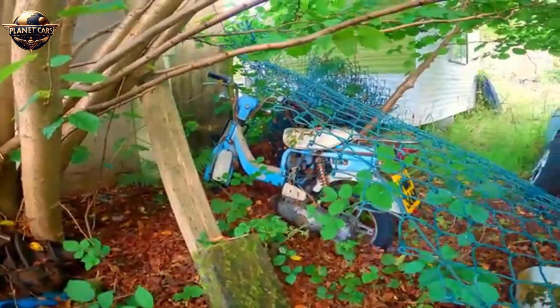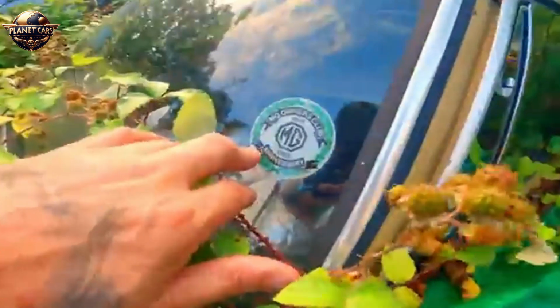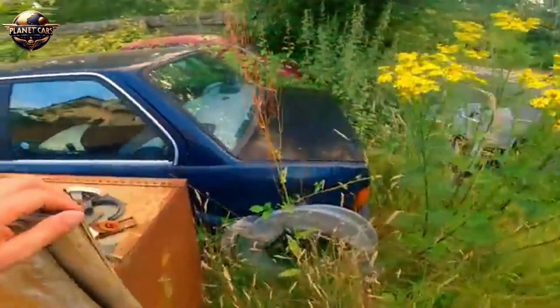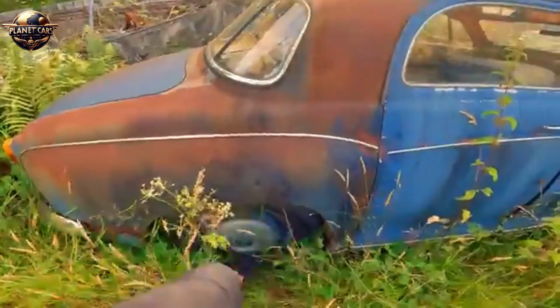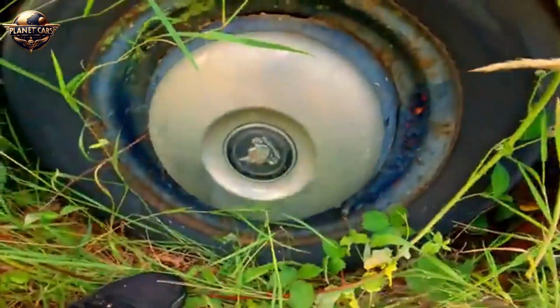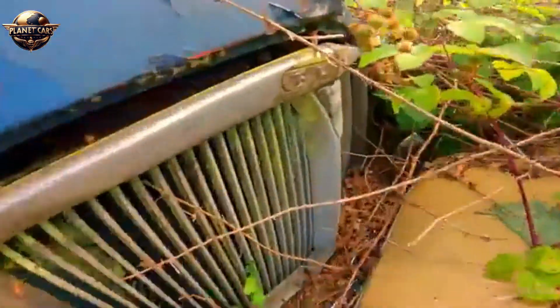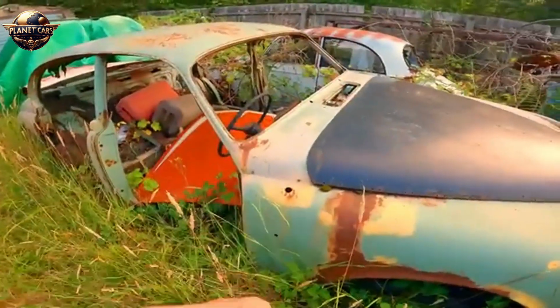The surroundings are enveloped by nature, with lush vegetation thriving, forming a harmonious picture between humanity and the environment. Exploring this junkyard is not just a journey back in time, but also an experience that reveals the raw beauty and neglect of once renowned vehicles. This is truly an ideal place for those who want to learn about the cultural heritage of the automotive industry and feel the wonder of time.